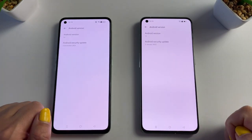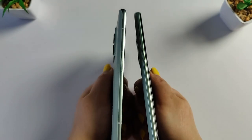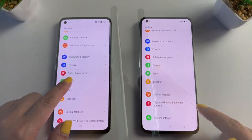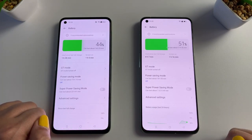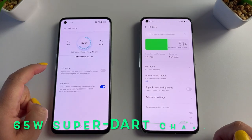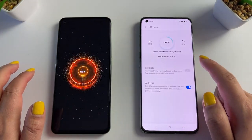The difference is the GT2 has an 8-layer cooling structure, whilst the GT2 Pro has a 9-layer cooling structure. Both phones come with a massive 5000 milliamp battery and both have an in-box 65 watt super dark fast charger. Yes guys, the battery is insane and so is the charging system.